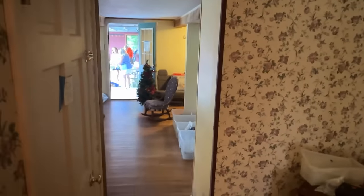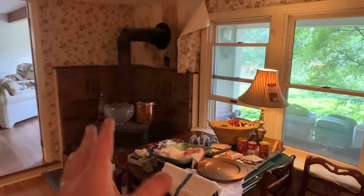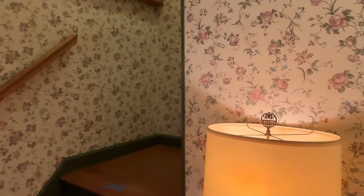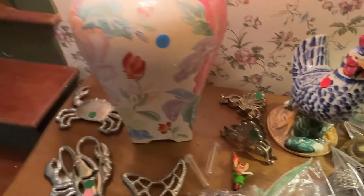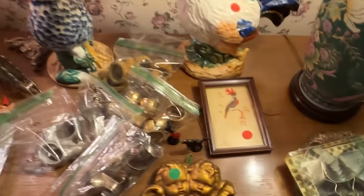All right, so we're gonna move on from that section over to this room. I love the old look of this house. I'm sure many of you like the vintage flowery wallpaper as well. So there's some neat items to keep looking at, some more rooms to explore.